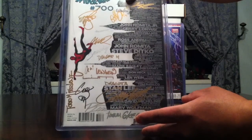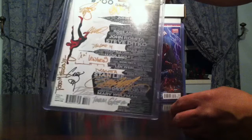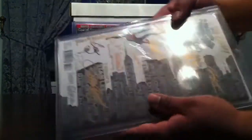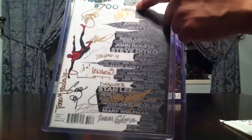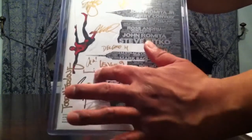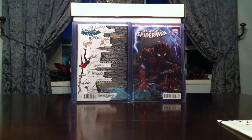Here is the Amazing Spider-Man 700 Skyline variant, which has the names of the artists and writers that contributed over the years to Amazing Spider-Man and various other Spider-Man books like Web of Spider-Man, Spectacular Spider-Man, and so on. Some of the names, just to list them off, are Todd McFarlane, Mark Bagley, Edgar Delgado, Humberto Ramos, Eric Larson, Al Gordon, Joe Rubenstein, Livesey, Chris Marinari, Ron Lamb, Tom Coker, Dragata, J. Scott Campbell, Len Wein, Liam Sharp. Just to name a few. It's about 19 signatures on this book here, and I plan to add more.